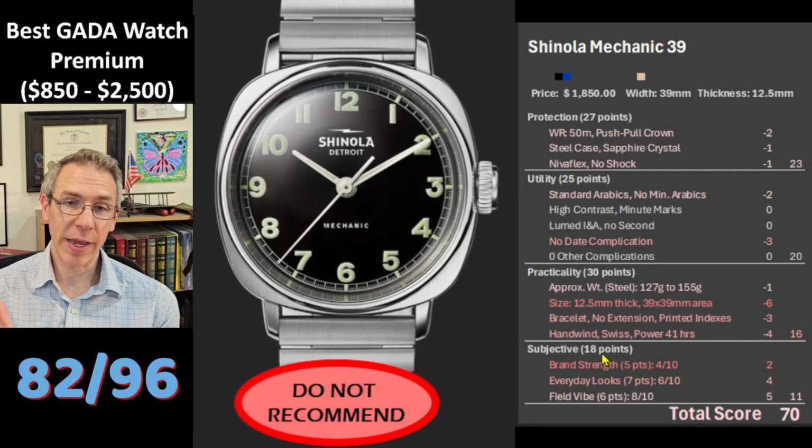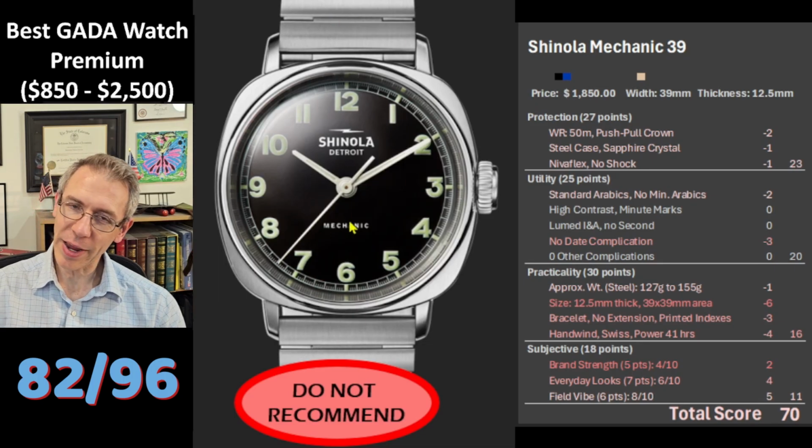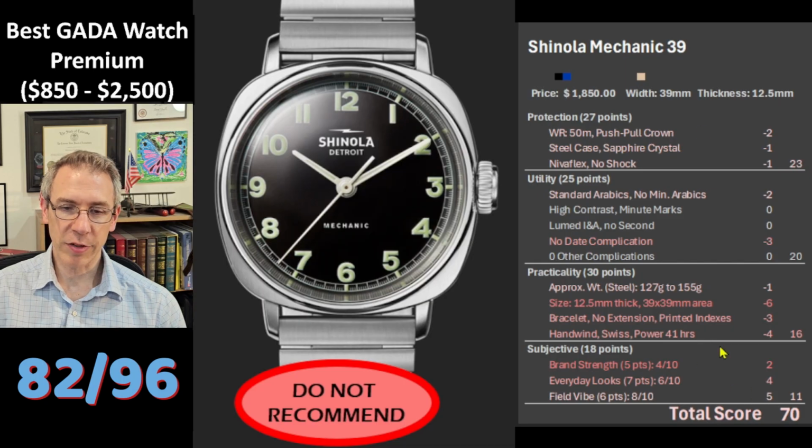Score 70. 82nd is the Shinola Mechanic 39. This is actually a hand-winding watch, which is pretty cool. I do like this weird bracelet it's on. The shape is really interesting. It's a little bit Panerai inspired. It's only 39 millimeters though, so it's not a Panerai. Just didn't cut the mustard.